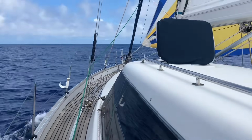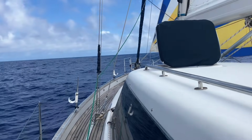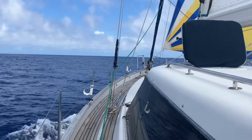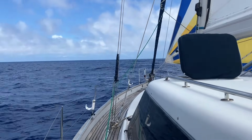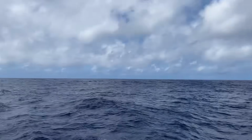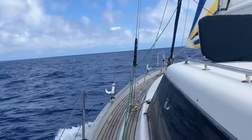The asymmetric sail is putting in a good few extra knots. We're going about 8 knots, 7-8 knots average. So yeah, I think we're making really good timing to get to Vagabond Island this afternoon, which is good. Soon there'll be land in sight, which I'm really excited about because we haven't seen land for a few days.